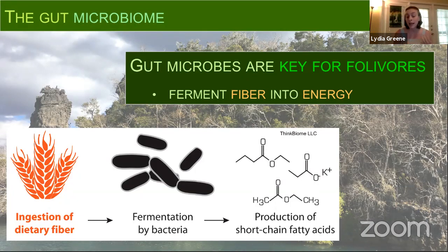And these short chain fatty acids are really important energy. And so in a human, the estimates are that these short chain fatty acids might account for like 6 to 10% of our daily energy demands. And so up to 10% of our energy is being supplied by these bacteria. But in a leaf eater, it could be up to like 60% of the daily energy demands are coming from these bacteria. So this becomes really important for how leaf eaters get energy from leaves.